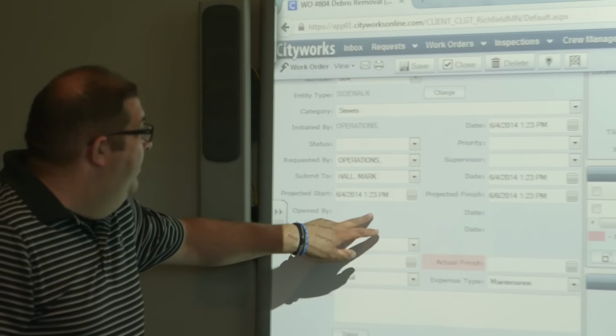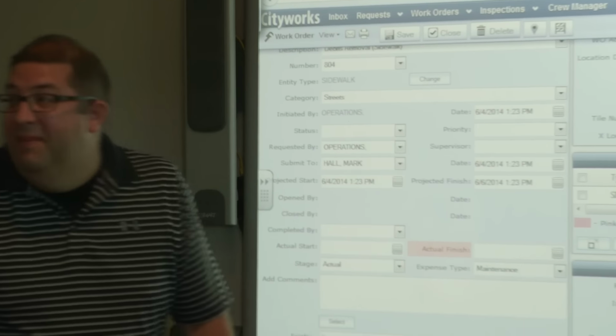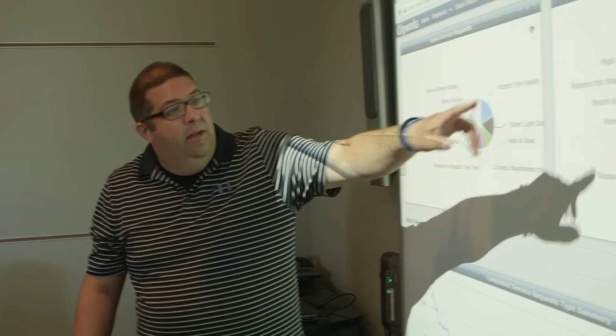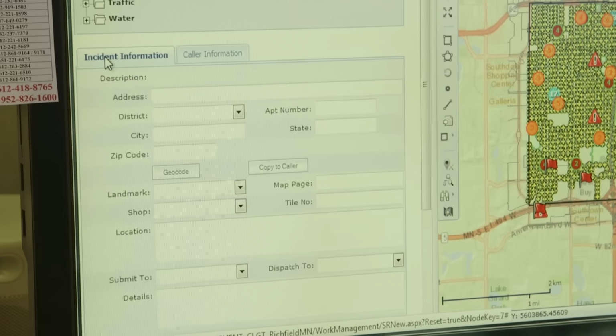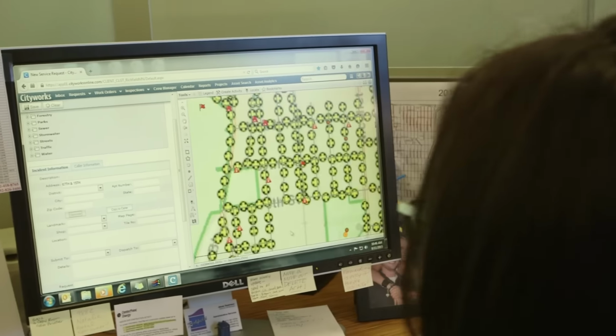It's very easy to use, very user-friendly. You don't need a whole lot of GIS knowledge. You don't really need any GIS knowledge to know how to create a service request and a work order. At the service request drop-down, click on New, and that brings up the service request. Type in the address. That will geocode it as long as it's a verifiable address. Choose the type of service request you want, and you're off and running.